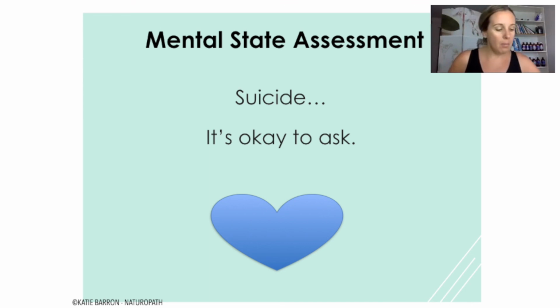Okay, so this is not a suicide prevention training, but what I just wanted to get out on the table straight away is that when I was reading the research about this, if you think that someone is capable of suicide, by asking them the question, there has been absolutely no increase in the rate of suicide.